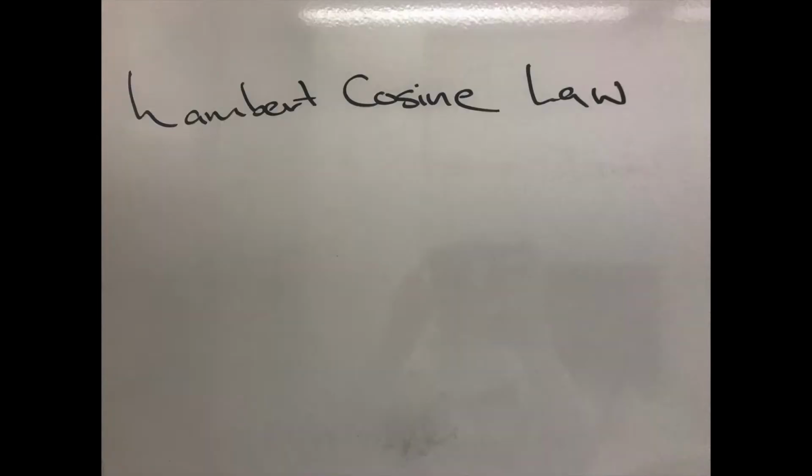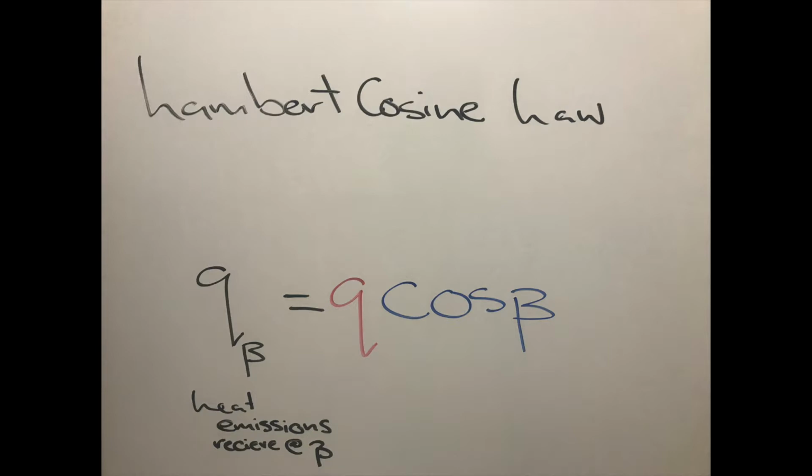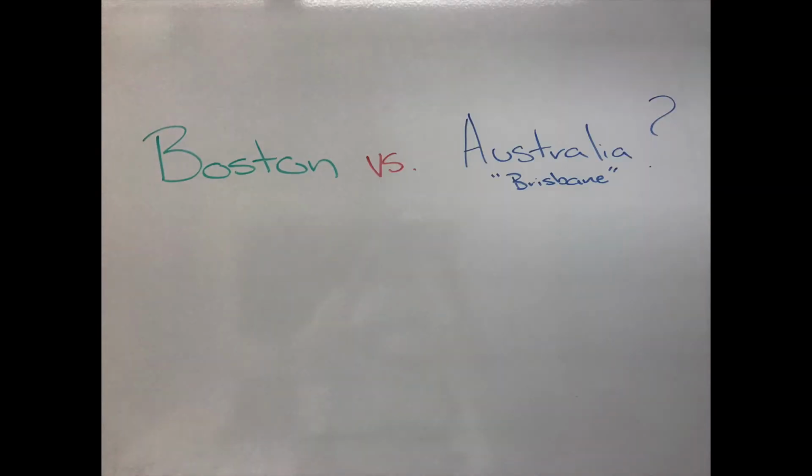This relationship is explained through the Lambert cosine law. It explains that heat emissions received at angle B is equal to heat emissions received at angle 0 times the cosine of the angle of incoming solar radiation. So whose solar angle do we think is higher? Boston or Australia? You guessed it, it's Boston.